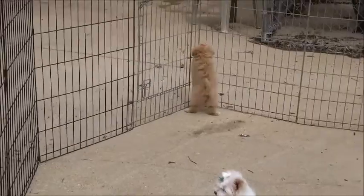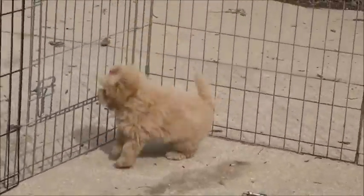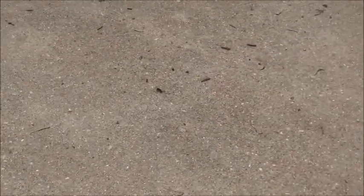Okay, Dove, baby, Dove. This kind of exercise pen is real handy because it actually has a gate. So I'm going to get in. Wren, don't jump out, honey, babe.